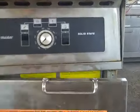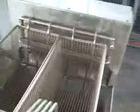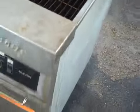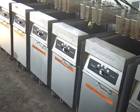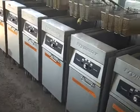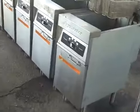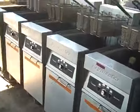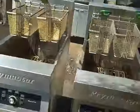But just take a good close look at how new these are, how clean these are. Look at the baskets. I mean, these were the original baskets that came with these fryers, and this is what we're talking about. How many? 2, 4, 6, 8, 10. Looks like 13, 14 of these. I mean, right on down the line. All the same, nice looking pieces. We're gonna clean them tomorrow. You know, just really, really nice pieces.